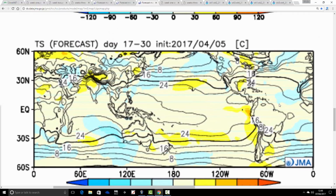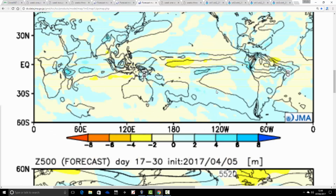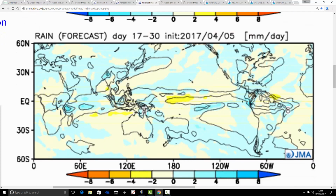So the temperature anomaly is still coming out milder than average. Again, not as great an anomaly as we have in weeks 1 and 2, but still on the milder than average side as we go through to the end of April and start of May. Precipitation, however, does look a little bit more rainfall coming through there. And quite interestingly, if we go over here, you can see most parts of the continent are coming out wet as well. And you can't make it out that well, but eastern parts of the country look wetter than western parts with that.